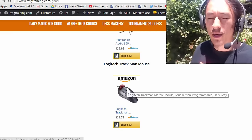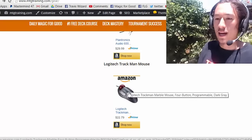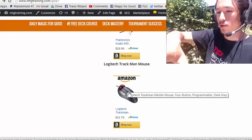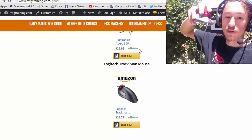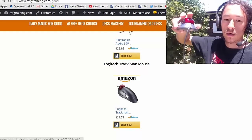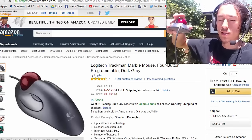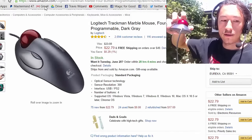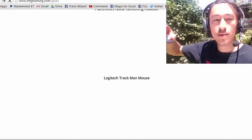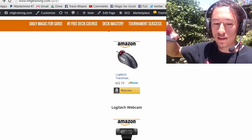Okay, so TrackMan mouse. Why do I use this mouse? Because you don't need to have a mouse pad and move your arm, so you can walk around. Like you can use the mouse like this, and it's, I love my TrackMan. Got it for $9. Yep. All this stuff is added onto the computer, you know, that's the one thing you need.